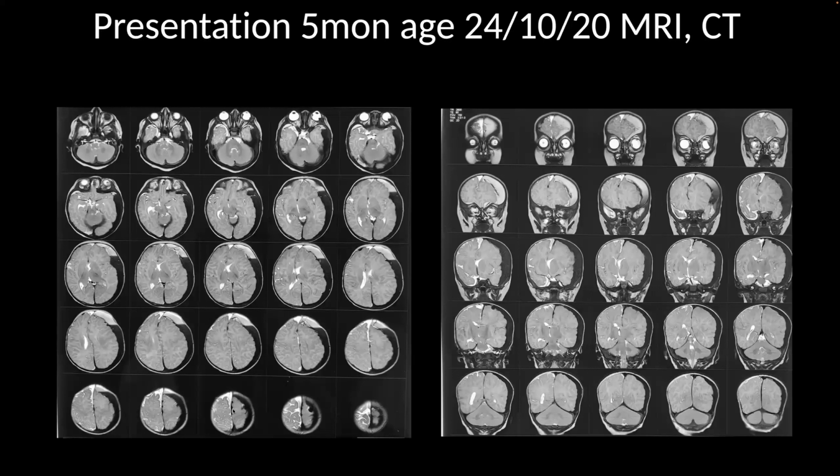Also some subdurals around the falx on the contralateral side, but predominant changes are on the left hemisphere. Again, the coronal sequences better demonstrate the mass effect. You can see that the ventricles and the falx are herniating towards the contralateral side. So yeah, main changes were there. I couldn't appreciate any parenchymal abnormalities in terms of hematoma or ischemia on these T2 axials.